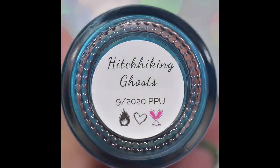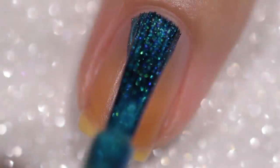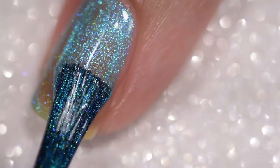Next up is from Polished for Days, and this is Hitchhiking Ghosts. It's going to sell for $12.50. It comes in a 15 milliliter bottle, and there is no cap. This was inspired by the Hitchhiking Ghosts from the Haunted Mansion. It is described as a teal base with a glowy aqua to purple shifting iridescent microflake shimmer.